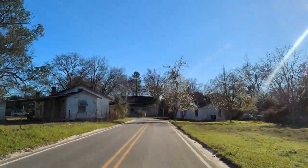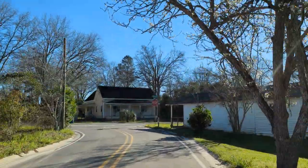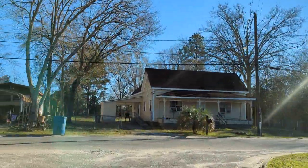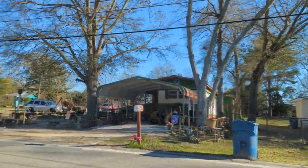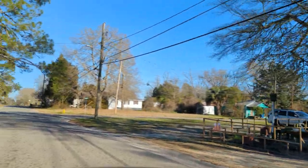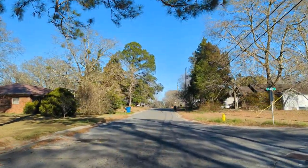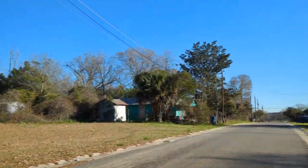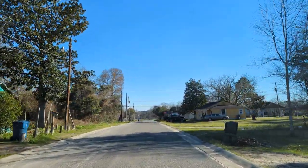Look at this little intersection right here. Wow. So that house is cute. It is a little, right? Yellow one. Yeah, little country house. Oh, let's go over here. There's some more interesting houses over here on this side. More cats. All the animals are out enjoying the sunshine, even if the people aren't.